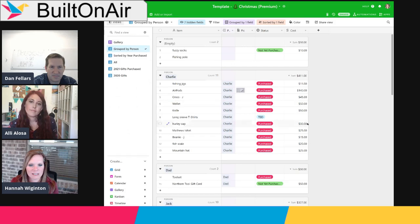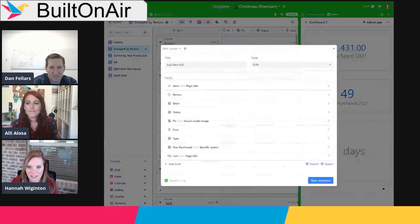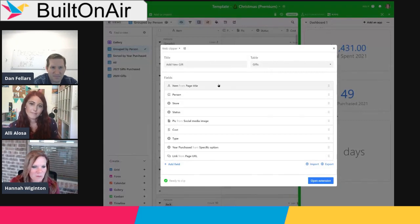Now, one cool thing that I added this year, and I don't know why I didn't think of it before, is I added the web clipper app in the base. So what's neat about this is, say, for example, you go to Amazon and you see this cool little MP3 player that you want to get Jack, and you can use the web clipper to automatically grab all this information and just put it right into your base. So I set it up to where it will grab the page title. You can put in the person. It will grab the image from the page.